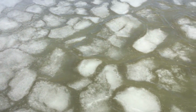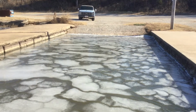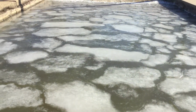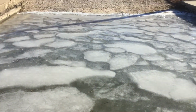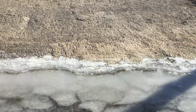If I did, I've got a nice warm truck just over there. I can step on it and walk from here back that way, so I know it's not very deep here. It'd be uncomfortably unpleasant to fall through it, but it's definitely thick enough. It's holding my weight just fine. So pretty neat. I wish it was frozen a little bit more solid, to make it more interesting.